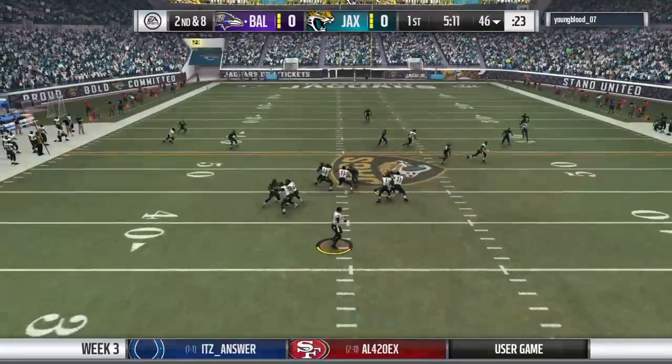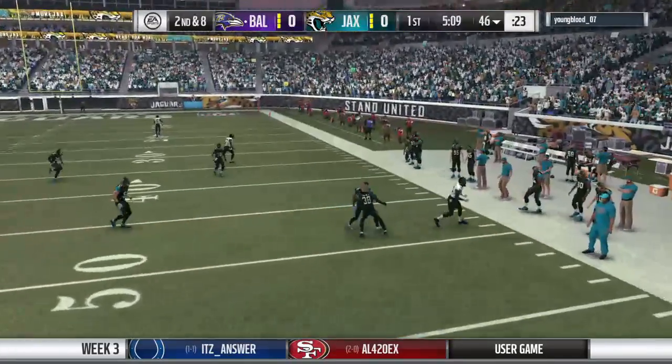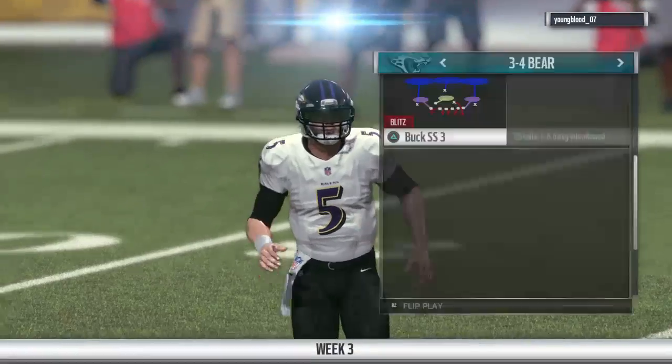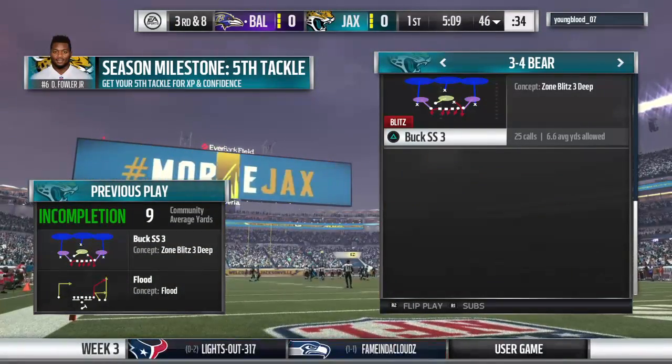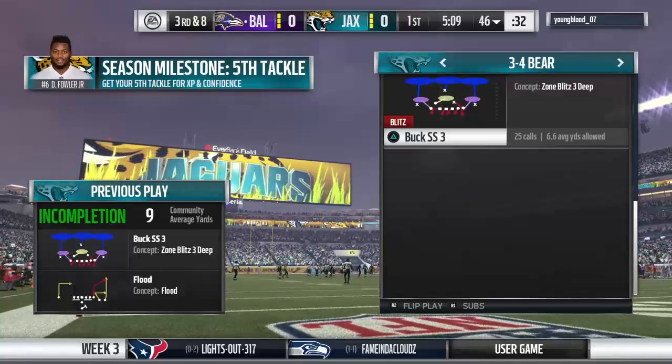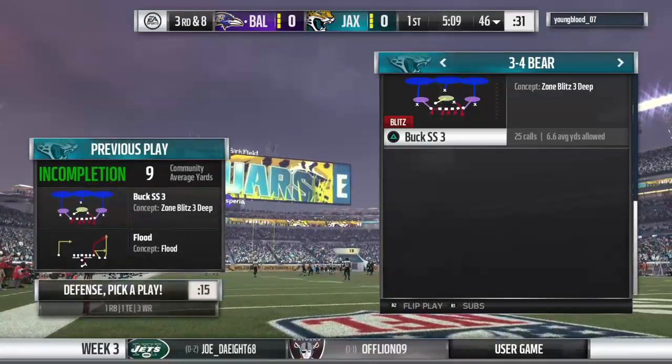A break from the ground game here. Flacco, and his throw is incomplete. And we take you through the starting defense for Jacksonville. Malik Jackson is very steady and awfully productive.